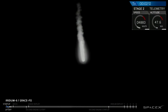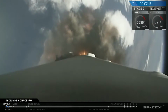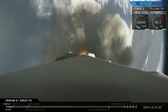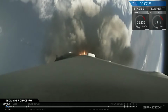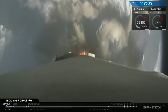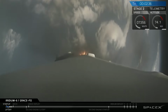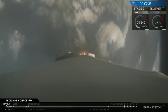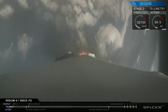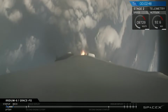Now the sequence of events coming up: at T plus 245, we will have main engine cutoff. We'll shut down the 9 Merlin engines. The first stage will then separate, and we will light the second stage engine. So those activities are coming up in just under 20 seconds from now. Throttling down the engines in preparation for MECO.